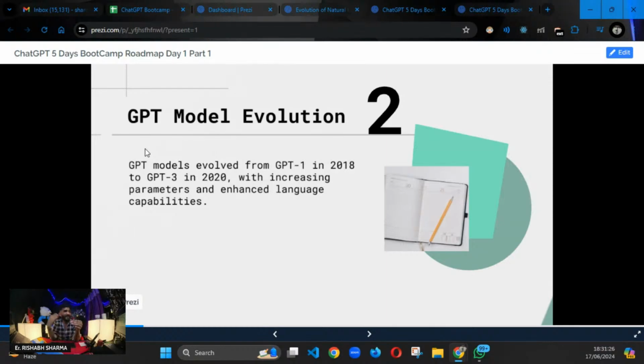Later on, day by day, they continuously worked on their models to make them better, right? And when it comes to ChatGPT 3 in 2020, with the increasing parameters and enhanced language capabilities. Now what is this enhanced language capabilities? What are these increasing parameters that they introduced in ChatGPT 3? That we are going to cover in today's session, that is natural language processing.